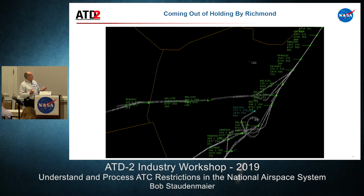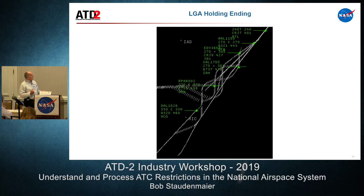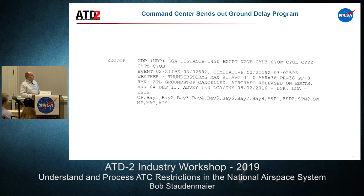So let's see what's happening now. Coming out of hold at the Richmond area, so that's good. So we're clearing back up. So we're recovering, and everything's starting to head in the right direction again. Yep, they're doing their last little zigzags, trying to keep that 20-mile trail. So for that compression, it ends up a 15-mile trail.